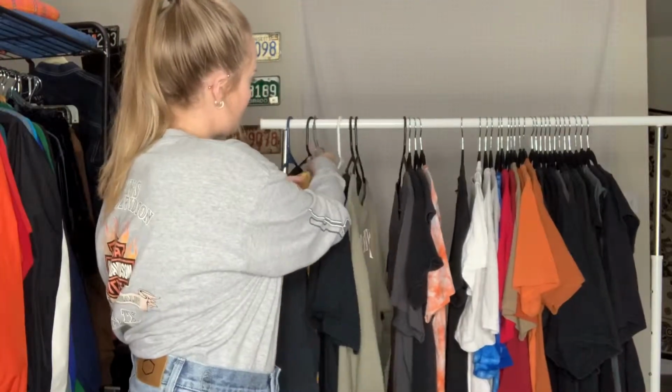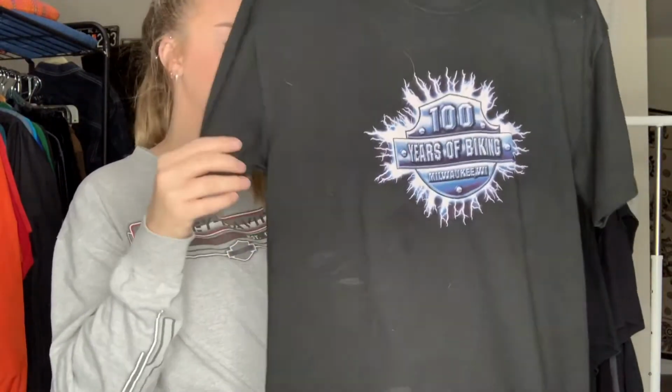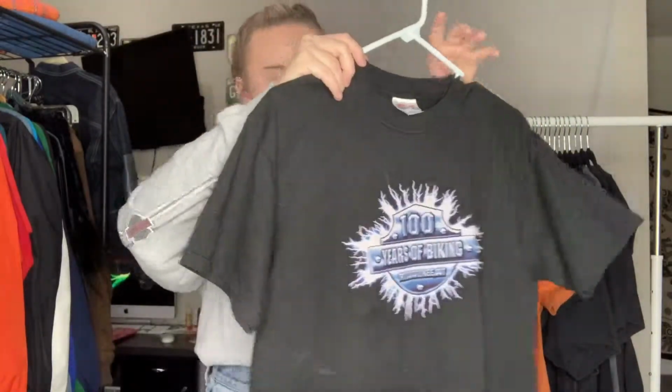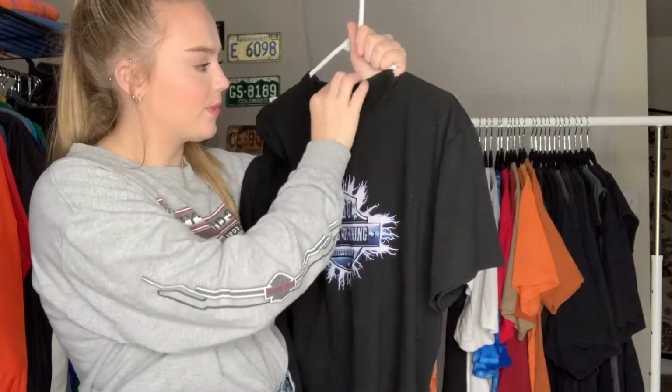I also picked this one up. I thrifted this one as well, which I'm thinking about selling soon. It's this Harley shirt right here. On the back, it has an eagle, and I really liked the colors and the lightning in it. So I have held on to this for a while. I'm just not a huge fan of the fit, and it does not have the Harley tag. I don't know if it was just ripped off or whatever. I don't really mind that, but the fit is just a little bit tighter than I like it to be, but it's still a really cool graphic. And again, that's why I've kept it for a while.